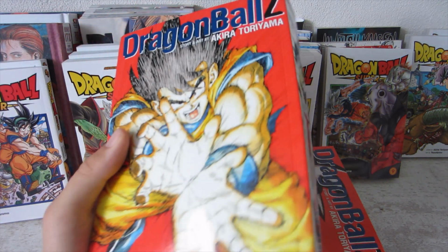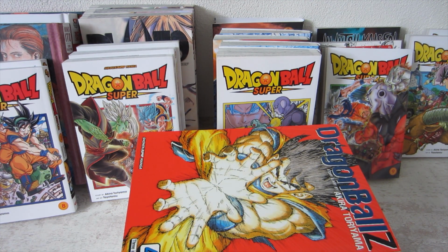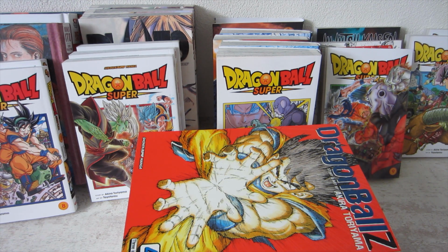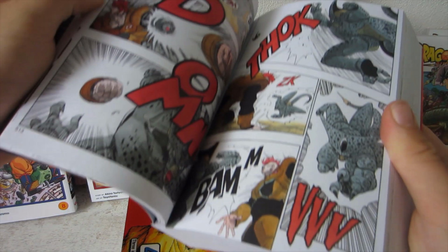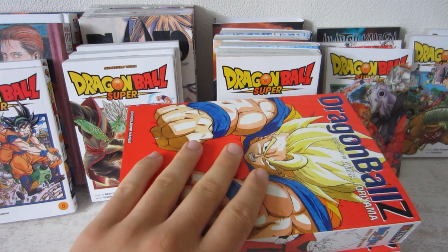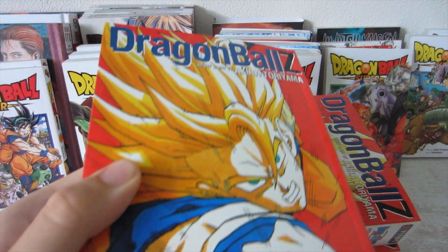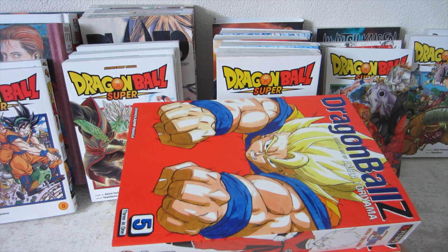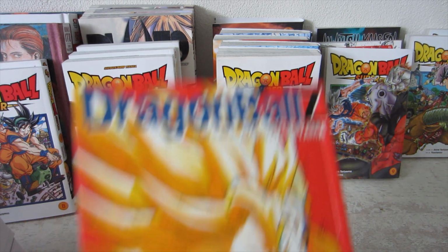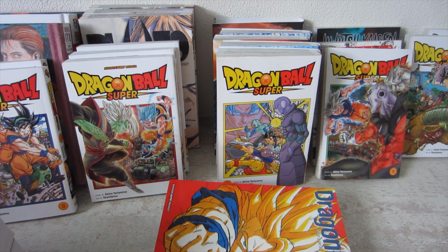The Viz Bigs are a great way to read with some color pages, and let's find some, please. Let this not take too long. Color pages with Cell and Android 16. Super awesome. I'm a big Dragon Ball fan, as I said, and this made me feel at home. Now I'm getting a bit too close to the camera, so let's get these out of the way. Volume 6, and over here we got Volume 7.